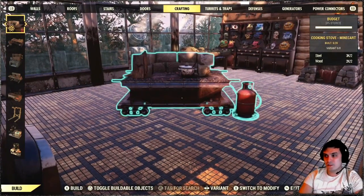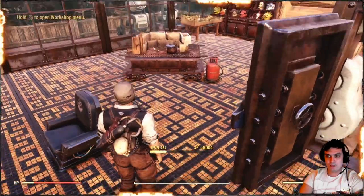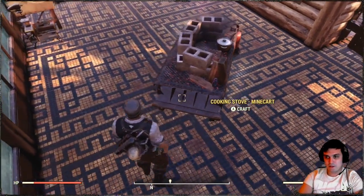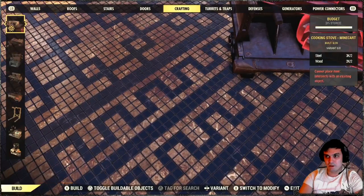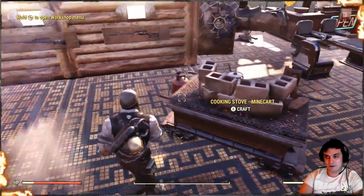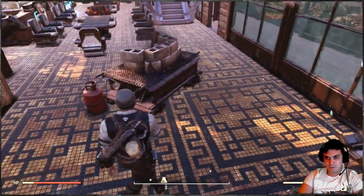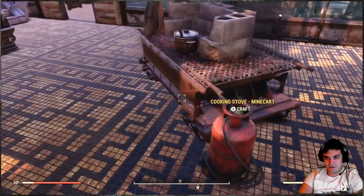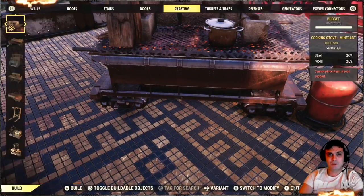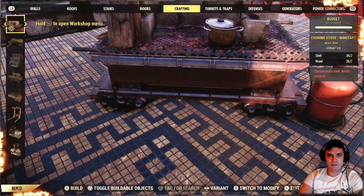So here is the cooking stove that we just acquired. There we go. That's how it looks. Essentially, you can find it in the crafting section at your cooking stoves. Just gotta slide to the right a little bit, and there we go. That's actually a pretty cool one. I like it. I think this is gonna be my favorite one from all of them. Actually, wait, hold on. What other options do I have?